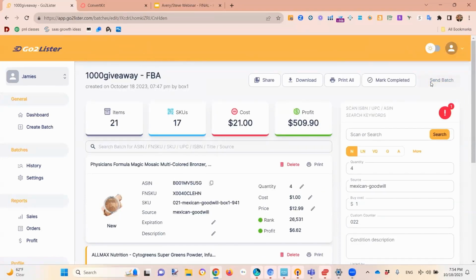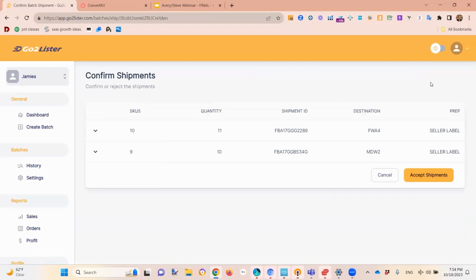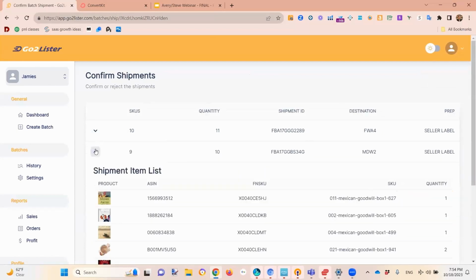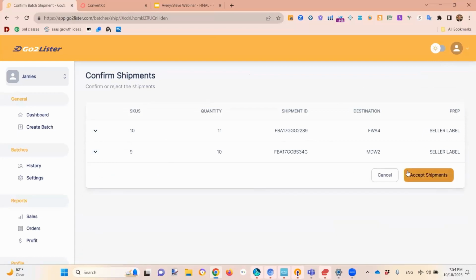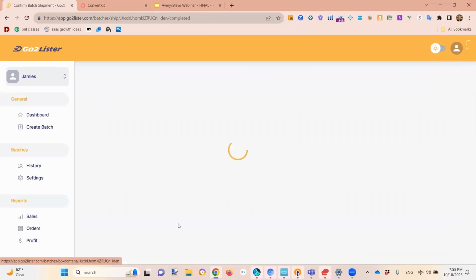This is going to talk to Amazon now. It's going to tell us what warehouse the products are going to. Fingers crossed they're all going to one warehouse. They are not. They're going to 2 warehouses, but we've also programmed this software to help you combat split shipments. So Amazon wants 10 to go to one warehouse and then 9 to go to another. So what I can do is click on accept shipment. And then at this phase, I can finish box content on GoToLister.